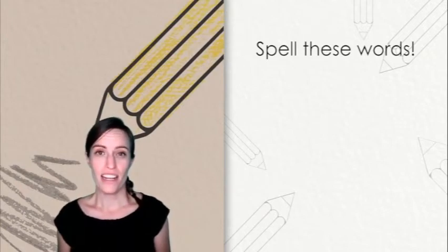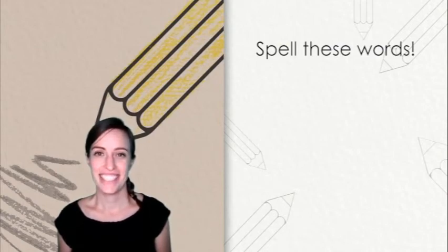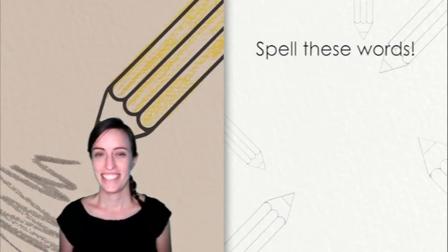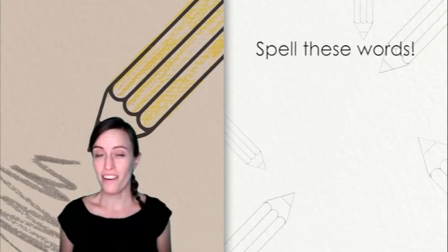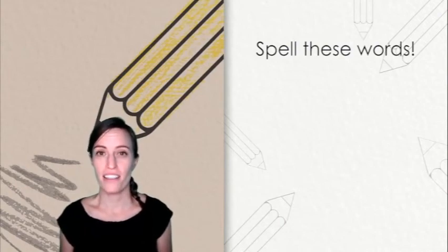Our next word is shed. I got a tool out of the shed. Shed. And our last word is chop. We will chop wood to make a fire. Chop.